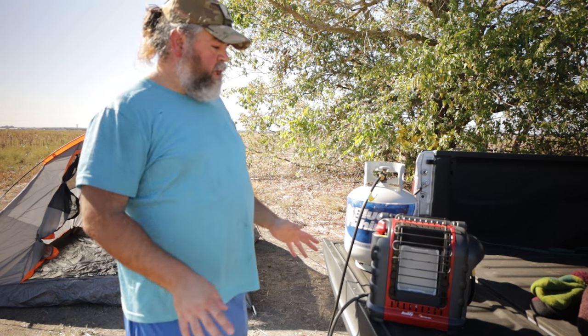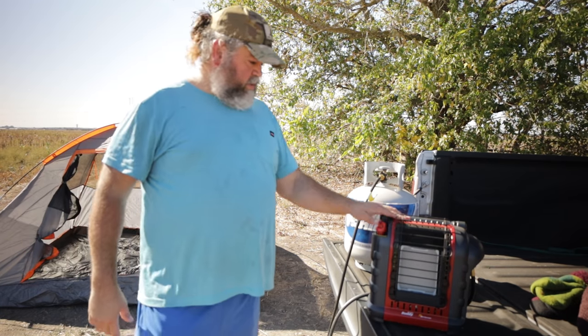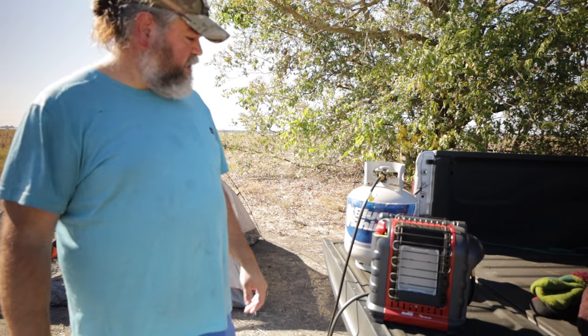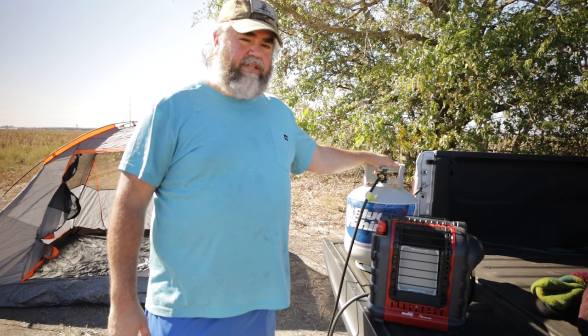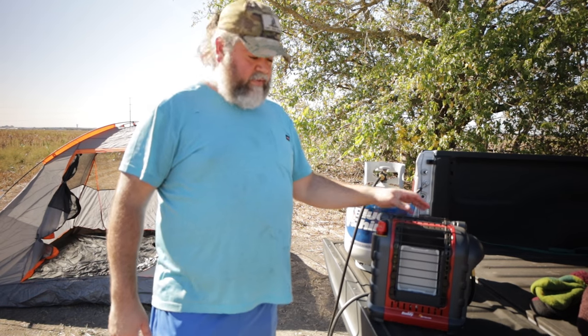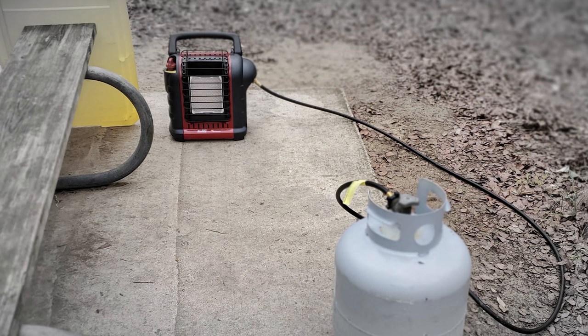So if you're going camping in the wintertime and you want to stay warm all night long, the hose, the heater, and the gas tank together make an awesome combination to get this done. The 20-pound tank, we have yet to run out. We've used it several times. It's also been nice the next morning at breakfast. What we'll do is we'll take this out and bring it over by the picnic table, maybe put it next to where people are sitting down or underneath the table by their feet.